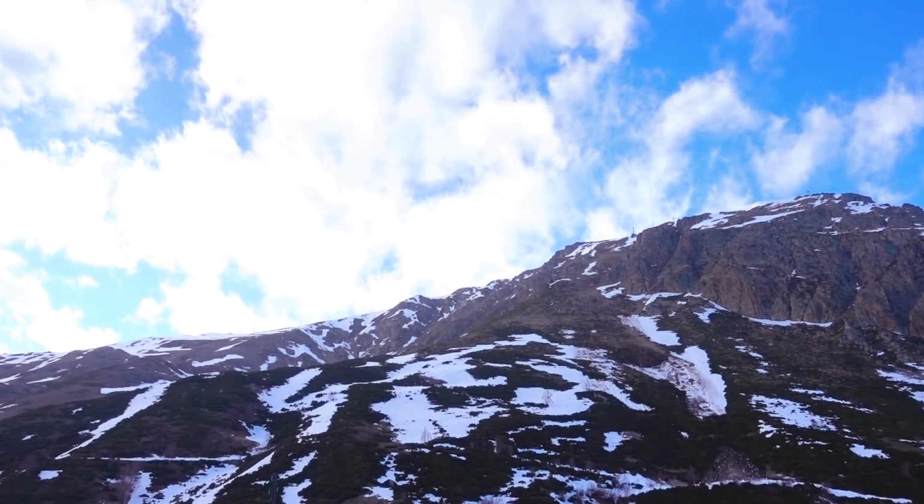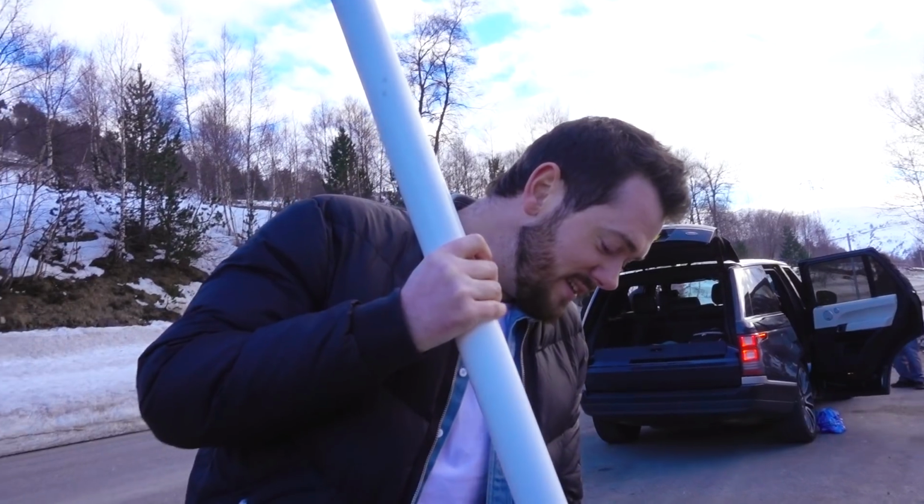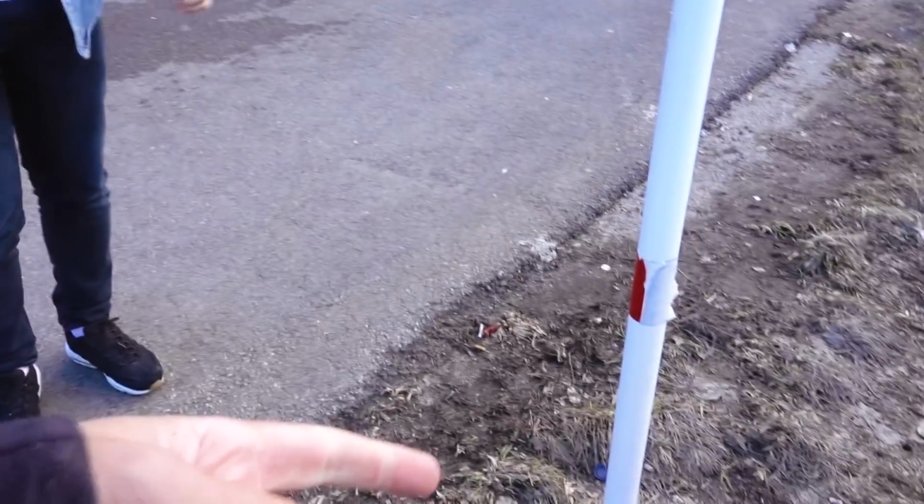Temperature update. It's gone from 15 degrees to 5. It's a little bit nippy. Steve, what have you done? Well, you know what this is for? So you can see the depth of the snow. Yeah. It's not very deep though, is it?